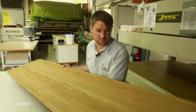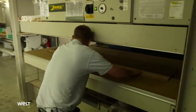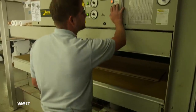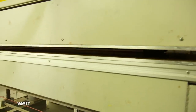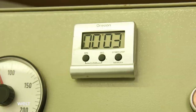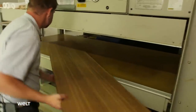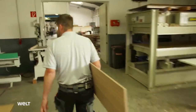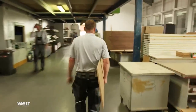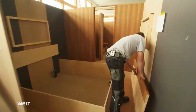At a temperature of 80 degrees, the panel enters the press. The carpenter manufactures each individual board in this way. After 8 minutes, the panel with a teak look is ready for further processing. In the end, the carpenter will have put in 6,000 working hours. Today, he's finishing the double bed in the bedroom.